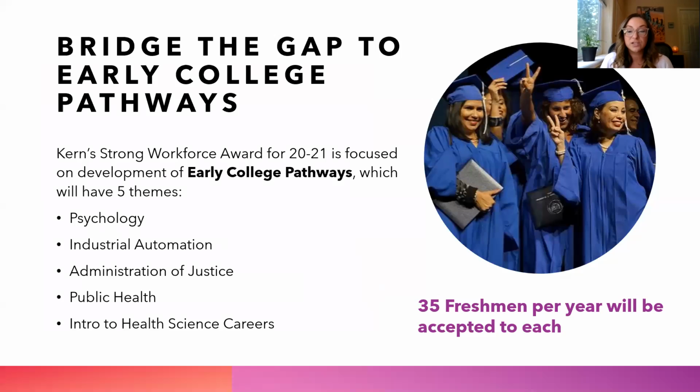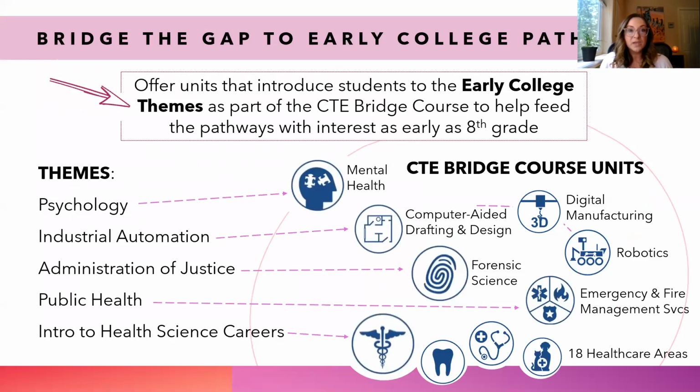Now, the early college pathways you described to me are as follows. So you can see psychology, industrial automation, administration of justice, public health, and intro to health science careers. It's very exciting. You have a small cohort, of course, for your initial entries to these programs in terms of freshmen that will be accepted. And so one of the things we described was how can you best make sure those students know what they're getting into and that they are going to be a good fit for this. Part of the way to do that, of course, is to give them exposure to those particular job areas.